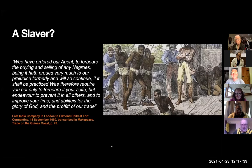Yeah, so the big question then, really, we've got a connection between Thomas Davis and West Africa. He was obviously trading things. Was he trading this for slaves, or was it something else? Well, the important thing to remember is he's working for the East India Company. He wasn't working for the Guinea Company or the Royal Company of Adventurers trading into Africa. These two companies were notorious for their dealings in the slave trade.